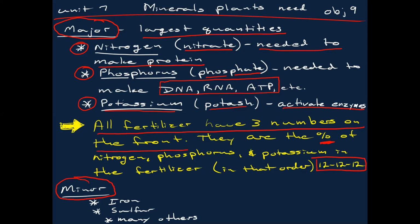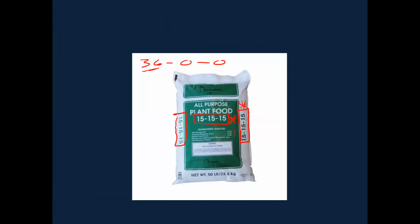So if you're thinking 12, 12, 12, or let's go with this 15, 15, 15, that only adds up to 45%. So what's the other 65%?